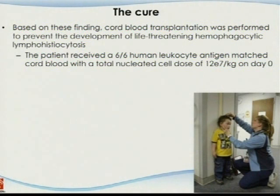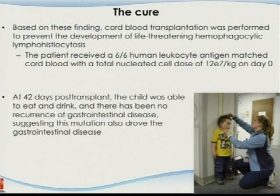And based on these findings, cord blood transplantation was performed to prevent development of life-threatening hemophagocytic, or whatever it is. Those are not really human language. I would like to read more human language. The patient received a cord blood transplantation, and after 42 days post-transplant, the child was able to eat and drink, and there has been no recurrence of this GI disease, suggesting this mutation also drove the GI disease.